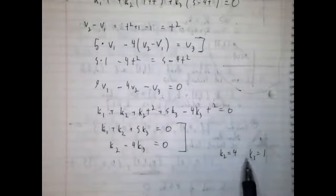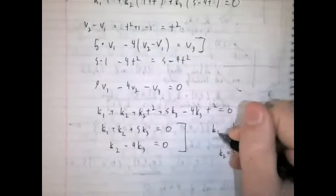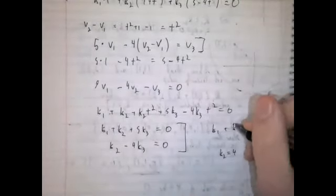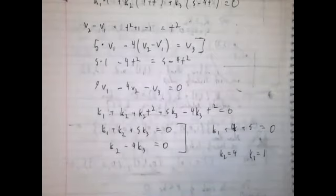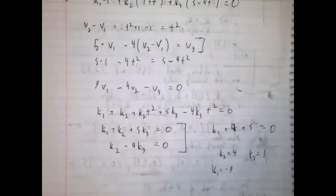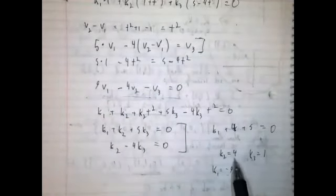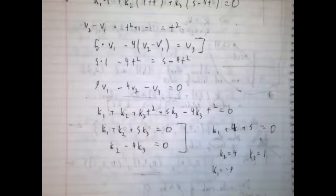Thanks. So for instance, if k2 is 4 and k3 is 1, then I have 4 plus 5 plus k1. Sorry, this is 4, is equal to 0. And we see that k1 being equal to -9 will work. Interestingly, this gives me the exact negative of the tuple that works. Here I have -9, 4, and 1, whereas here I had 9, -4, and -1. Any questions on this?